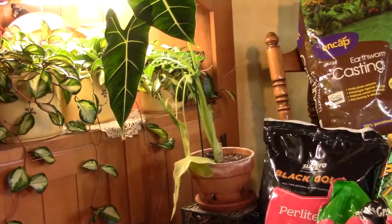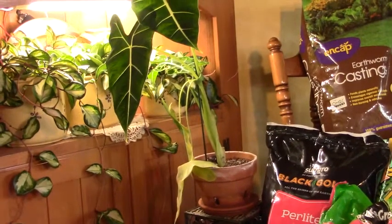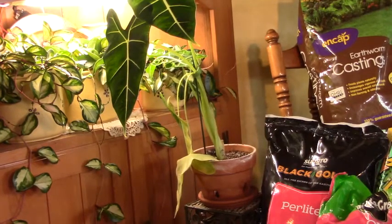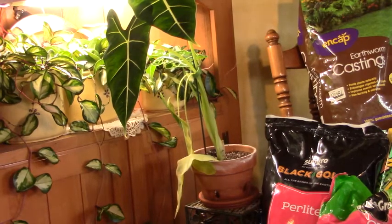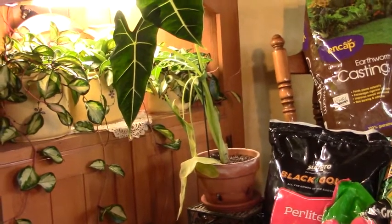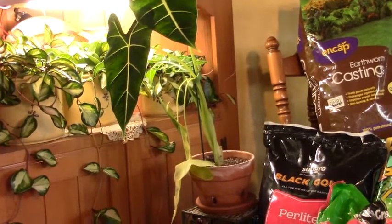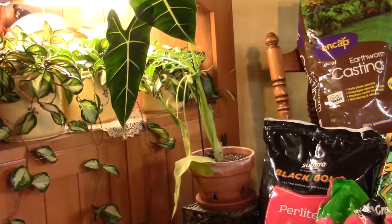So that is my update on my Frydek, and I got my fingers crossed. I'm going to cut those old leaves off, and I'm going to put her back where she was and hope that I continue to get new growth. And that's about it. Behind there you can see my Hoya, my Crimson Princess, and those are growing like a weed as well.